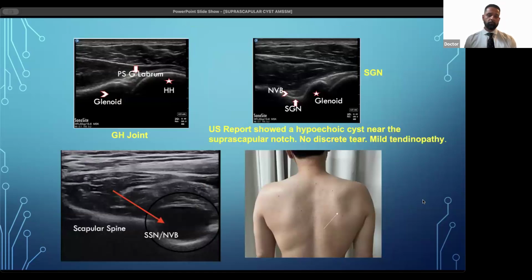So then I'll scan over the posterior glenohumeral joint for evaluation with their hand on the contralateral shoulder to look for any sort of effusions, Hill-Sachs, or labral pathology. And in this slide, I have a few pictures, which I think is one of the most important slides. So right here is the glenohumeral joint.